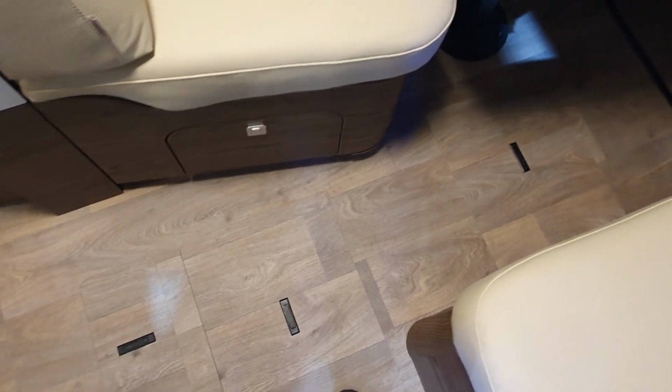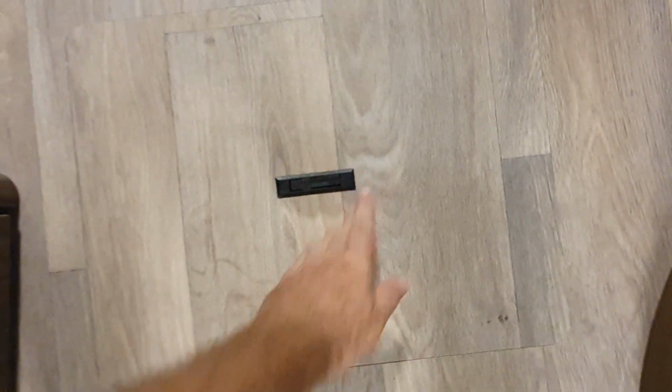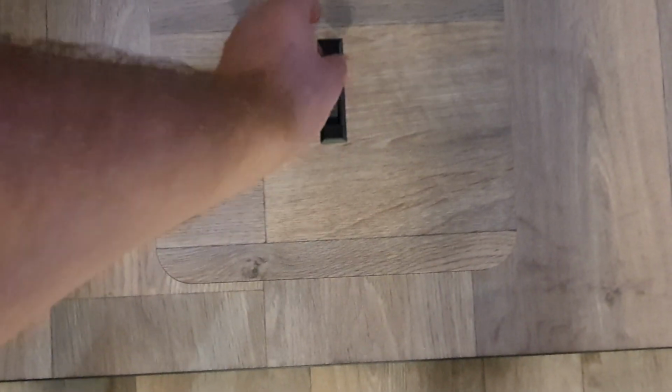Worked on by Hymer and Alko, and here we have your technical infrastructure, and you've got access to it. If I just take one at random, I'll take this one here, and there you've got a huge amount of storage. And here we've got something that's difficult to get to. There's your black tank and some water pipes. And here we've got your freshwater tank. And in others, we've got the fuses, battery compartment, and other things.